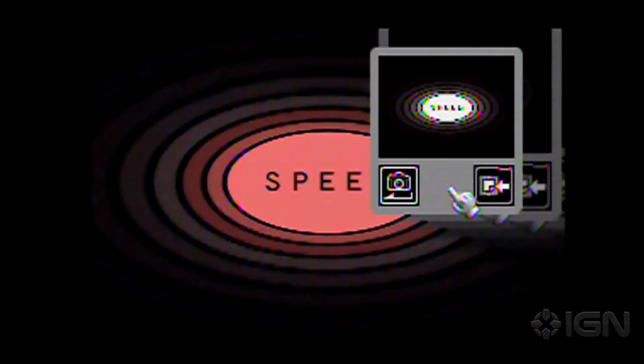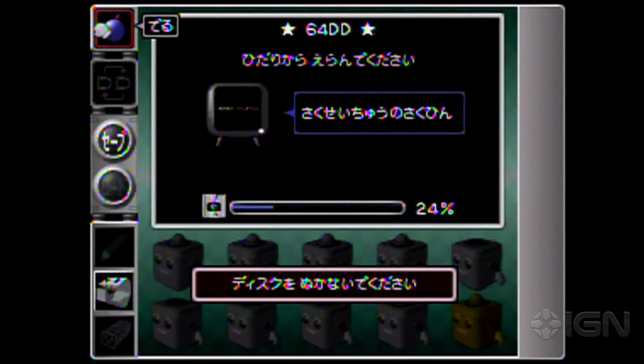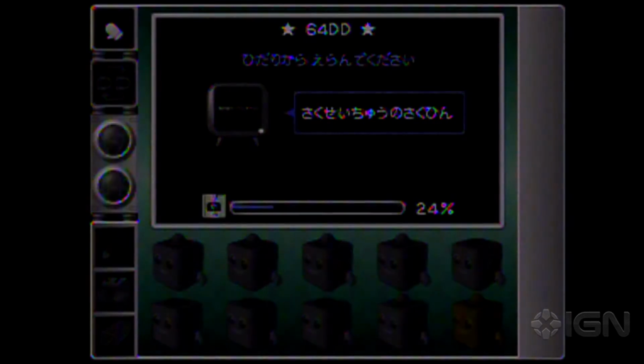But I feel like the concept of this game is so good. Let's get out of this stuff. There we go. Get back to saving. But I actually took a screen capture, I think. But the spirit behind this is really cool, right?